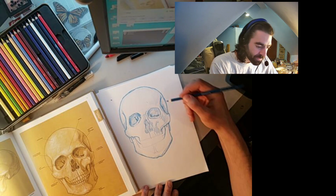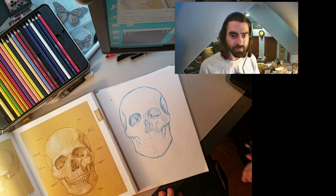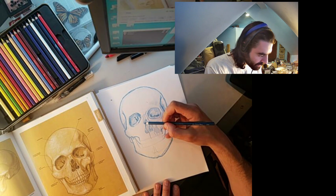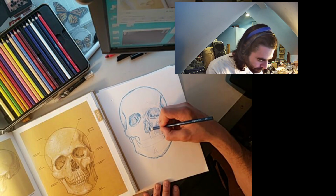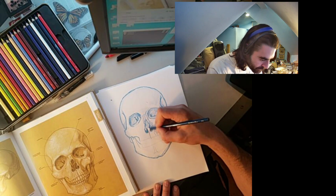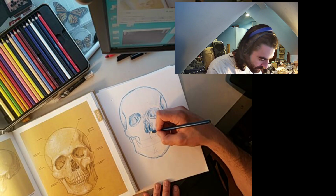So I pretty much have everything where I want to put it, so it's just about cleaning up the lines, and making a better definition of what I've got here. There's some really dark spots in this picture. Okay, so that was supposed to be like this.